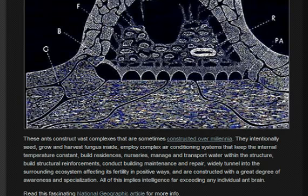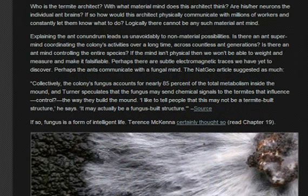Okay, here Scott put the fascinating National Geographic article about the ants. Who is the termite architect? With what material mind does this architect think? Are his/her neurons the individual ant brains? If so, how would this architect physically communicate with millions of workers and constantly let them know what to do?